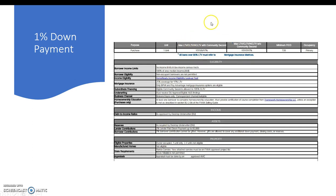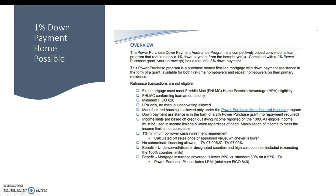This is our hottest program. If you don't know about this, you're missing the boat. The issue here, though, is you need a 720 credit score. So let's move on. Here's another program. This is issued by Freddie Mac, and you'll see it right here. Very similar program. However, they only require a 620 credit score.